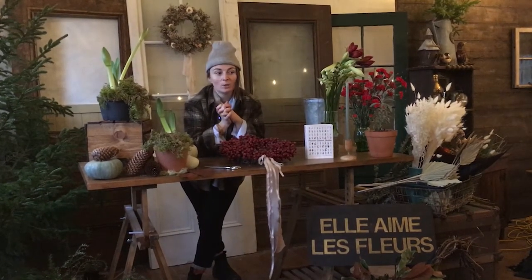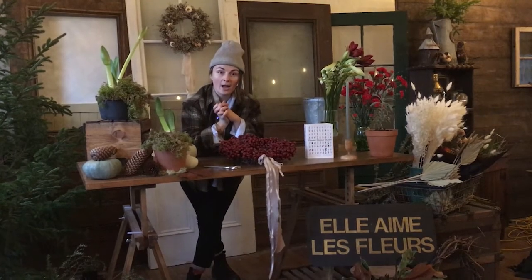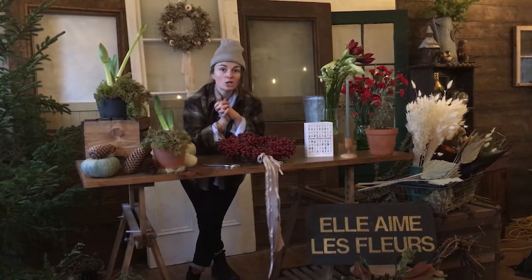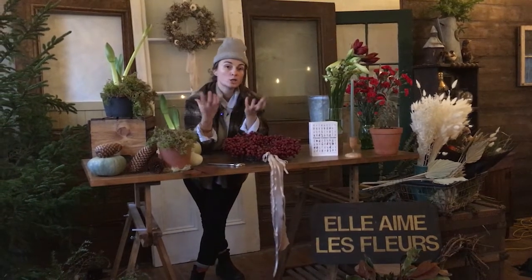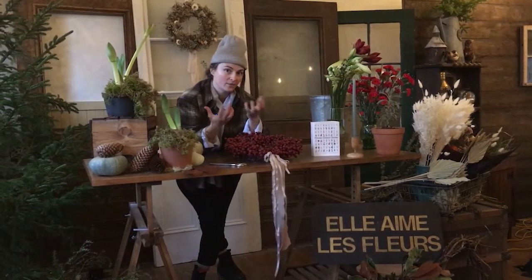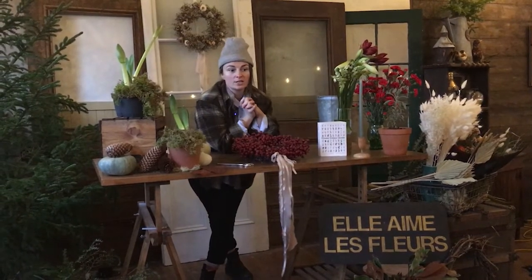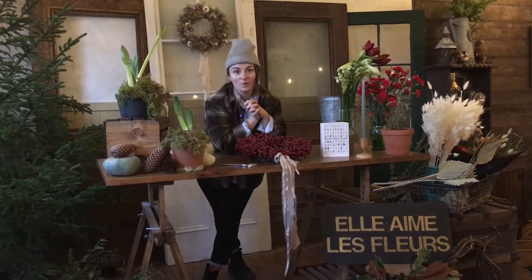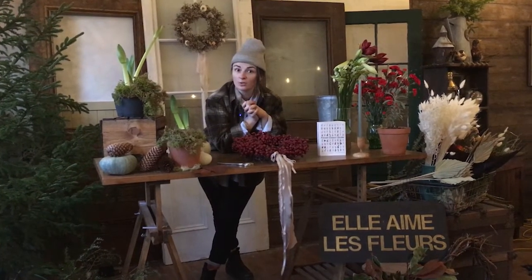We are located in the Memramcook Valley, and we try our best to have products that are from the valley or from New Brunswick and around Canada. So it's keeping it local. Absolutely. And with the flower industry, this is very important because we have the space and the climate to grow all sorts of flowers.